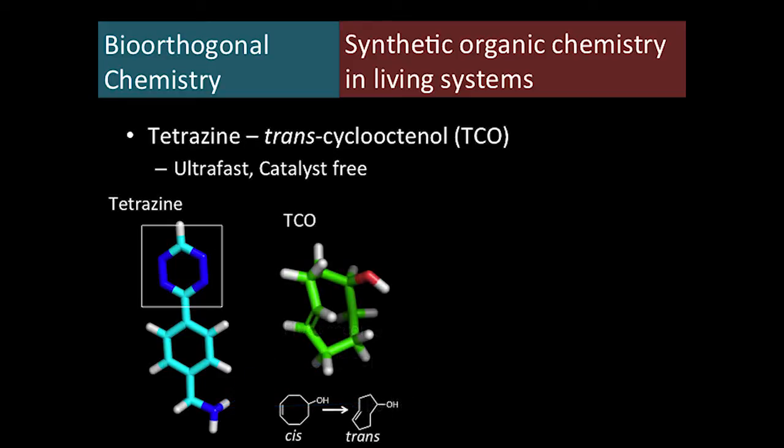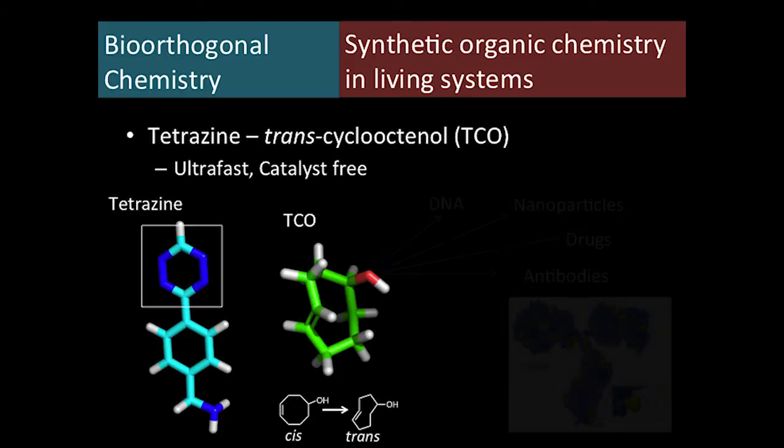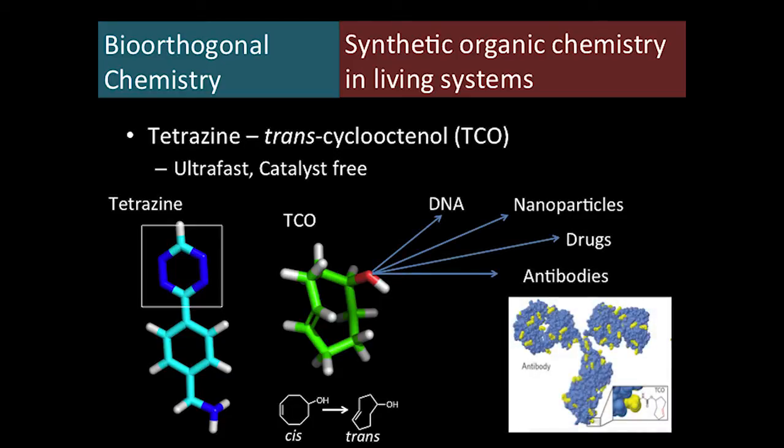And its partner, TCO, is an 8-membered ring that's been wrapped in a corset. The bond is kinked. It puts all this spring-loaded strain into the ring. And that's the easiest way to analogize the magic trick of what makes this particular pair so effective at finding each other and reacting so spectacularly quickly and with facility. And so TCO also has a handle on it. We can attach it to DNA, RNA, nanoparticles, you name it.